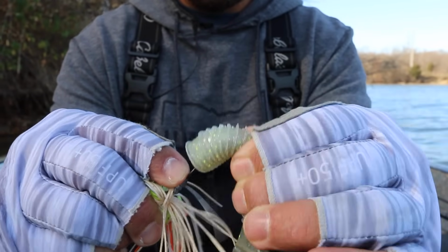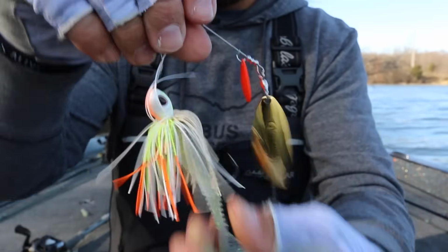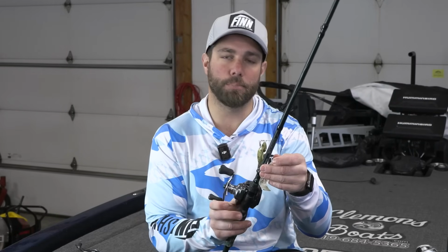Now, me personally, I like to put a soft plastic on a spinnerbait more than actually use a treble hook. And as you see right here, I actually have a Zoom Fat Albert on the back of this particular spinnerbait. The reason that I like to put a piece of soft plastic on there is it just provides a little bit of volume. It provides a little bit of bulk to that bait. And when a bass comes up behind that bait and opens up its mouth, it creates a negative pressure and it's going to draw that bait into that fish's mouth.